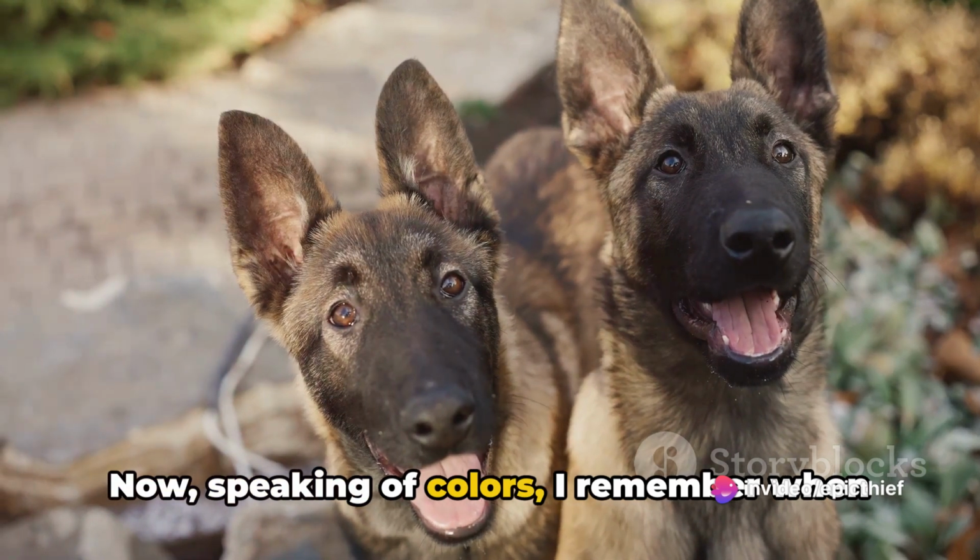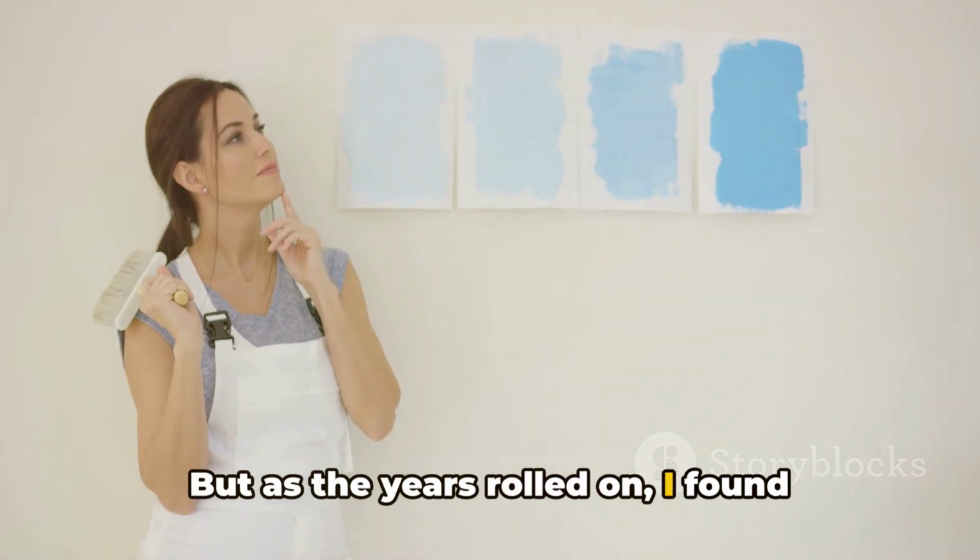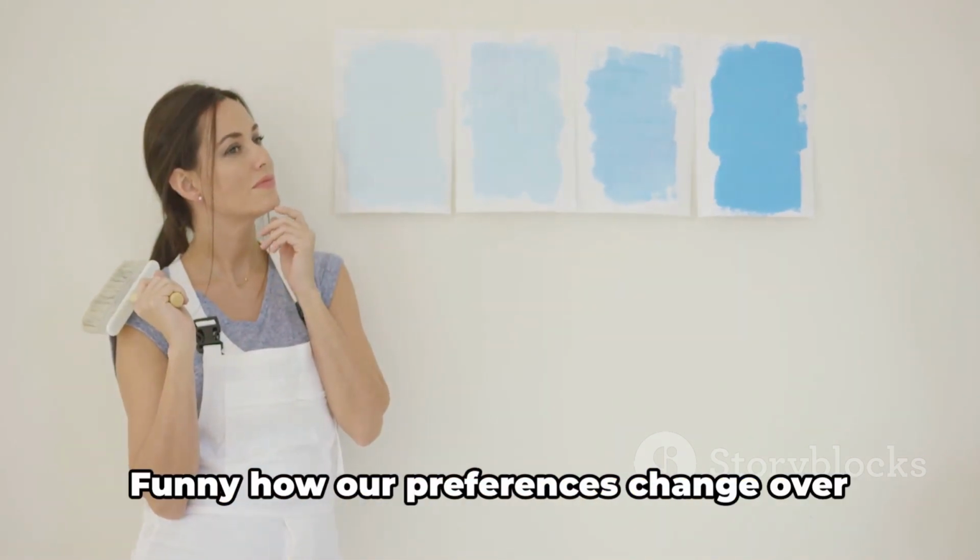Now, speaking of colors, I remember when I was a young'un, green was my favorite. But as the years rolled on, I found myself drawn to shades of blue. Funny how our preferences change over time, isn't it?